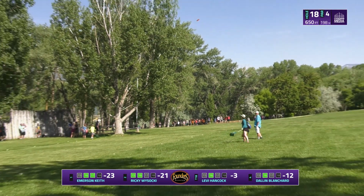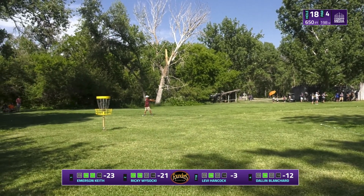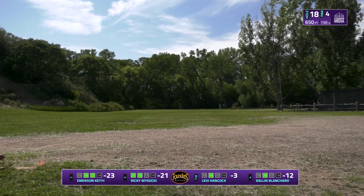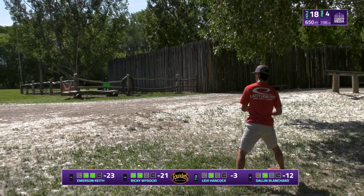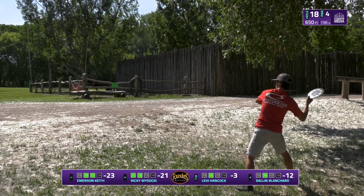Look at that. Slight angle out of the hand. Excellent shot. So challenging to just drop that pinpoint shot right onto the green. Oh no. There's a mando right on the corner of that fence that he was flirting with.